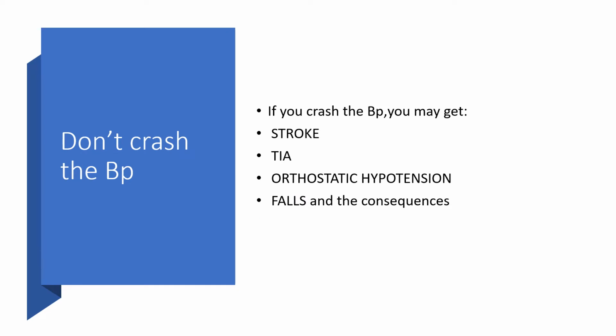Don't crash the BP. I've repeated this about 2 or 3 times now within 2 minutes. If you crash the BP, you may get stroke, transient ischemic attack, orthostatic hypotension, and falls, with the consequences of falling in that patient. In other words, you may be doing more harm than good. The patient might have come in with a stroke, when we crash it, he or she will go back with stroke.